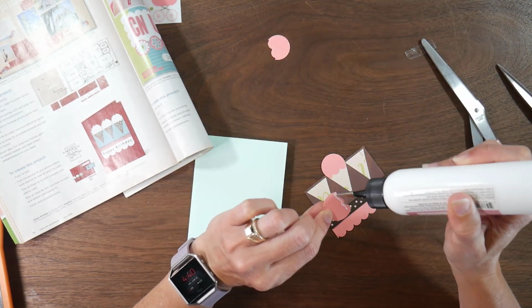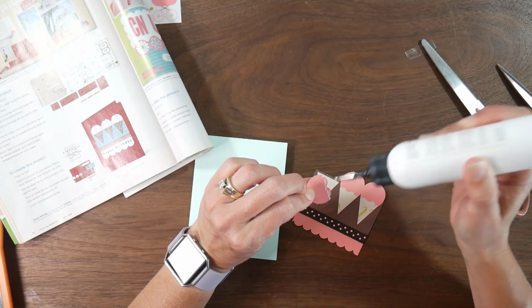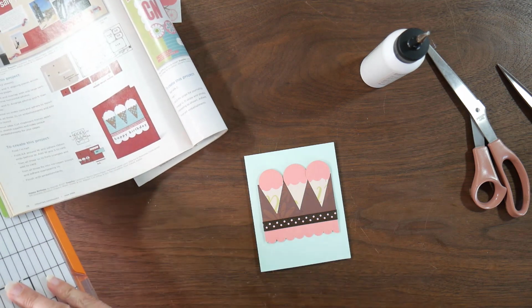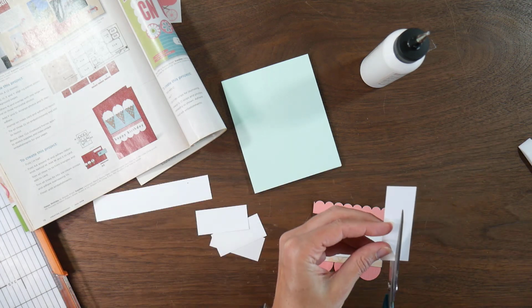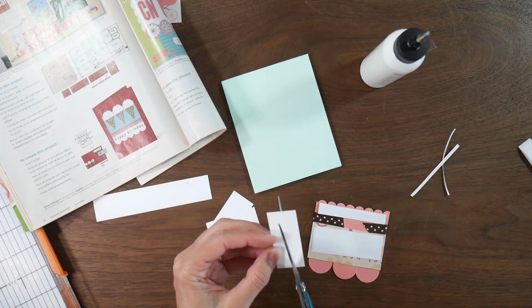And I think my scoops might have been a little bit bigger than what their scoops were. I think I didn't have the circle punch size that they called for, so I went with the next biggest size, so mine were a little bit bigger. So here on the back of this, I want to pop it up a little bit because of that thicker ribbon that's going around the back.